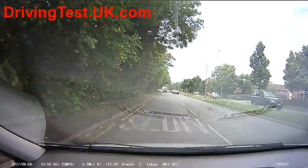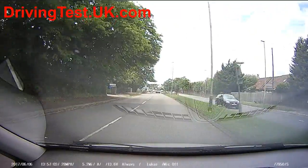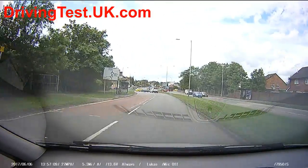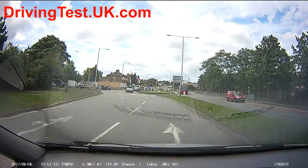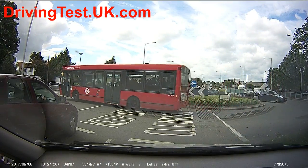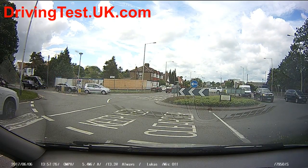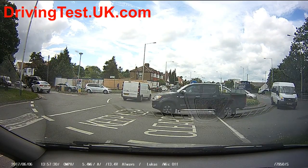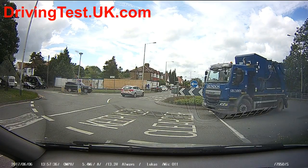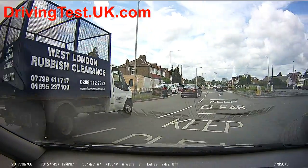The driving examiner has now instructed James to go straight on at the first roundabout and then turn immediately right at the second roundabout. The two roundabouts are fairly close to each other, so James has chosen to approach the first roundabout in the right-hand lane. You will notice that being in the right-hand lane makes it much, much easier to turn right at the second roundabout.